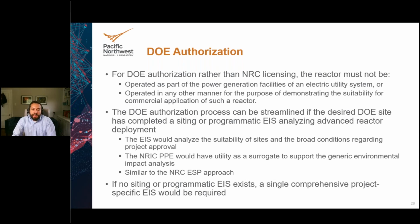If the DOE site has not completed previous site-specific NEPA and has not applied a PPE previously, then basically you would need to start from scratch. You would need to do a single comprehensive project-specific EIS analyzing both the reactor and site suitability all in one. So we see there being utility, if there's a desire for use of a DOE site for DOE authorization, to start that process early and apply either the PPE that we've developed for NRIC or a different PPE as a surrogate.